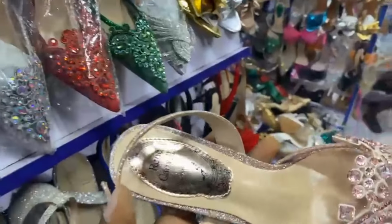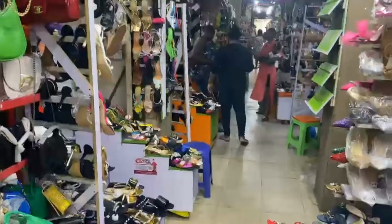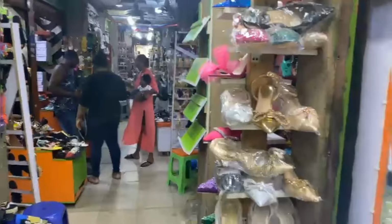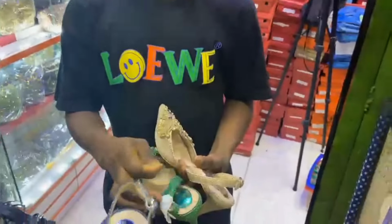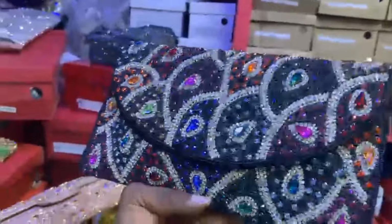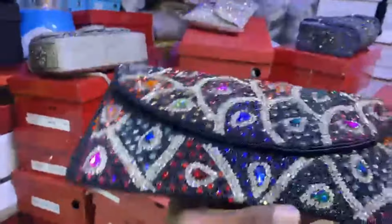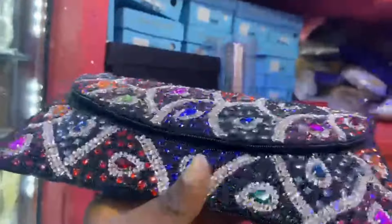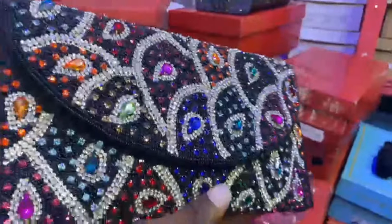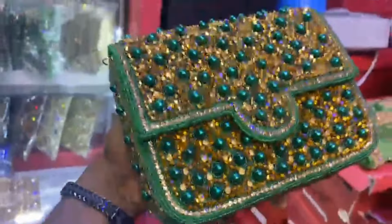These are more beautiful designs. So guys, don't forget, we are live and direct in Balogun Market. This is 40 Balogun Market. You can see. See, this is another beautiful design. How much is this? Okay, this is 25,000. You can see. So guys, this camera is not doing justice to this bag. Honestly, they are more beautiful than you can see on this camera. You can see this.